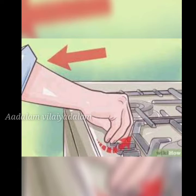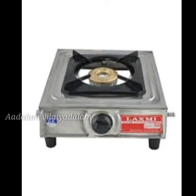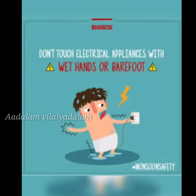Do not turn on electrical appliances in the kitchen. If there is a gas leakage, it may lead to fire. Do not use low quality gas stoves, tubes and regulators. It may lead to gas leakages. Then what are the electrical appliances we are using? Do not operate electrical appliances with wet hands because it leads to electric shock.